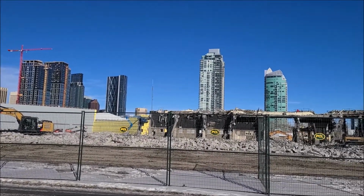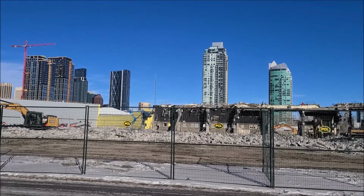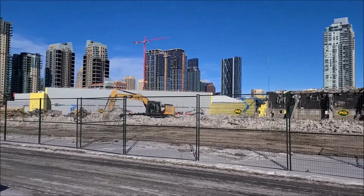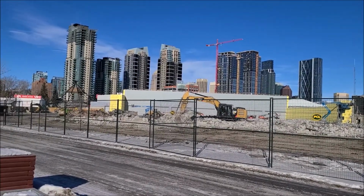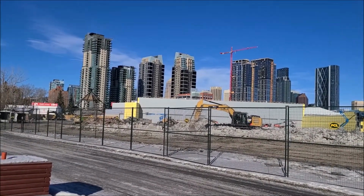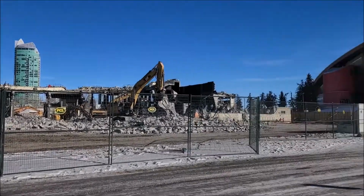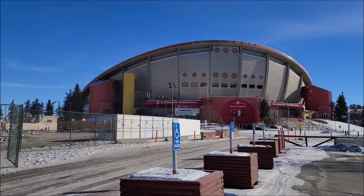They got rid of that too. It just would have been funny if they would have kept that, but I guess it would have been a lot tougher to keep that but destroy everything else. But you can see the entrance of the Stampede Park and Alley. The Alley is gone, the Corral's gone, and there's the old Saddledome.